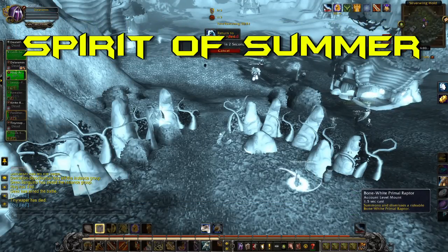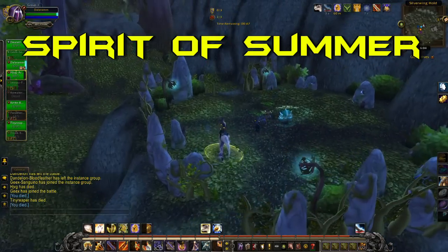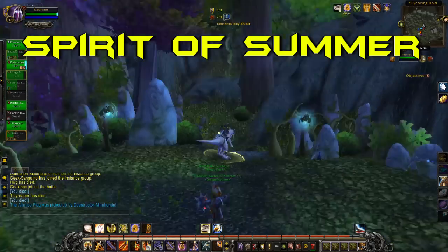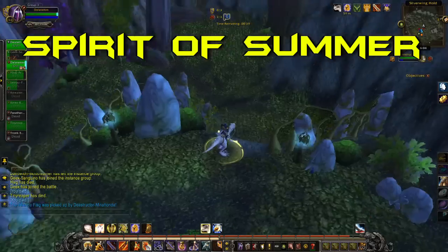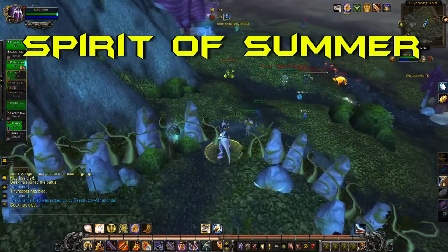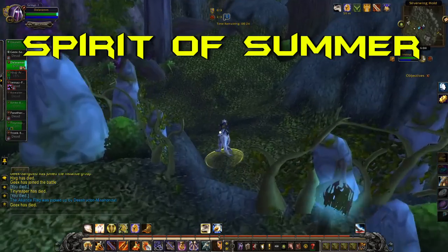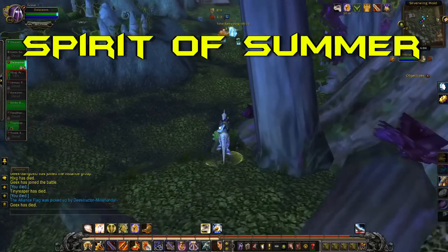Number 8 on our list is the Spirit of Summer, and this was a bug drop in Pandaria, where the Spirit of Harmony was not only going to be one of the random crafting items, as they were going to create spirits of summer, autumn, spring, and winter, as they were going to bring these out in order to create more. Unfortunately, they stopped this before release and just released the Spirits of Harmony, but some of the Spirits of Summer actually made it into the game.